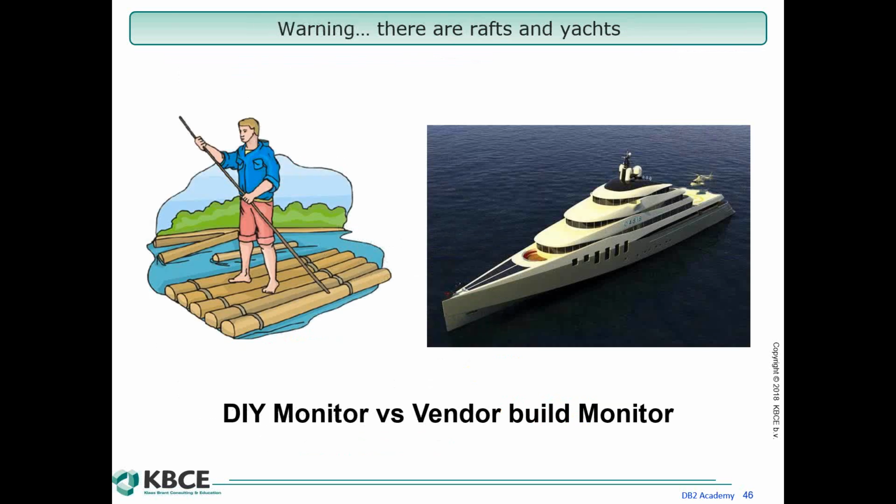And we're coming more or less to the end, a little bit of a warning. There are rafts and there are yachts, and that's the same kind of difference between you monitoring yourself with MON_GETs and a vendor having a perfect tool which you just click, click, click, and you're done. You find very rapidly what it is. And I can tell you these tools are perfected over years because there is a development team behind it. Our good friend Scott here, who runs the magnificent Db2Night Show, has one of those tools. So make sure that you don't try to build a raft where you actually need a yacht.